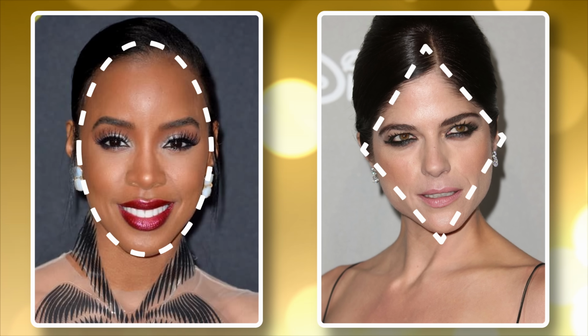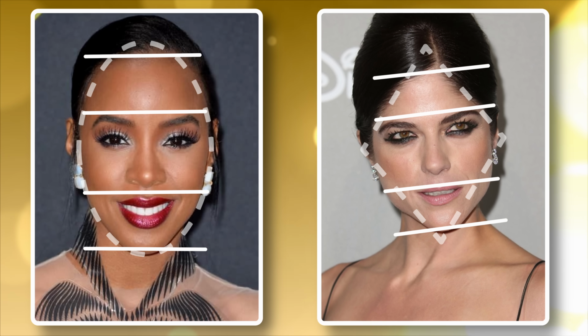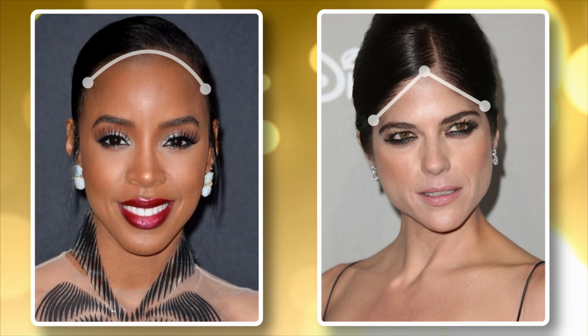I'll show you the perfect part based not only on your face shape, but also your facial features and hairline to end the confusion once and for all. Ready to rock your best hair yet?